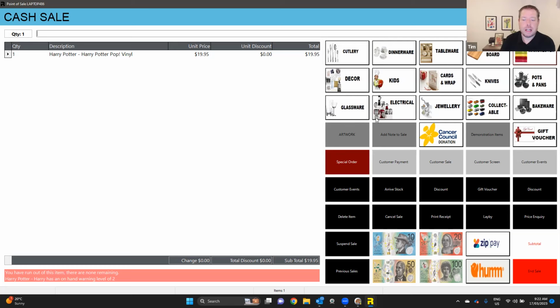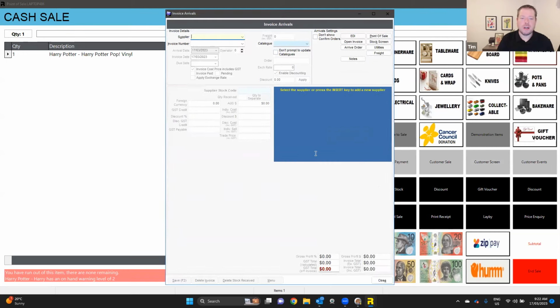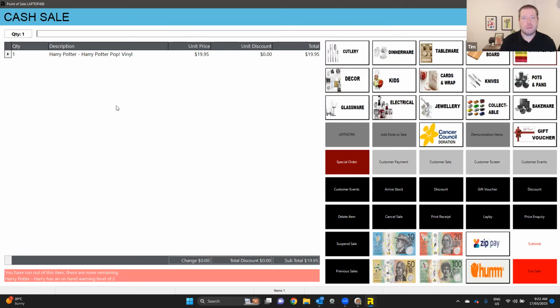These buttons can be shortcuts to different areas of the system as well. So a lot of our customers might just have the one machine at the front, or if staff have some downtime, while they're serving customers, they might jump straight into process stock. So if they've got an invoice there, I can jump straight into my invoice arrivals from there. I could be processing that through. As I want to put a sale through, I just jump straight back there. Really flexible. You can jump around in the system.